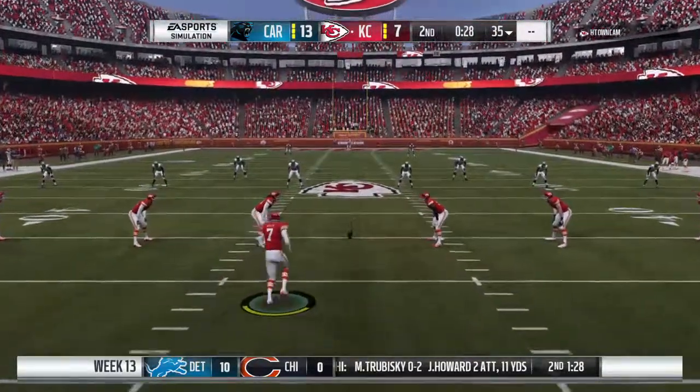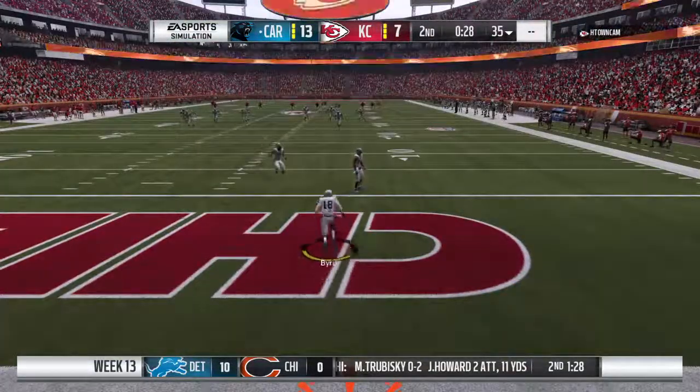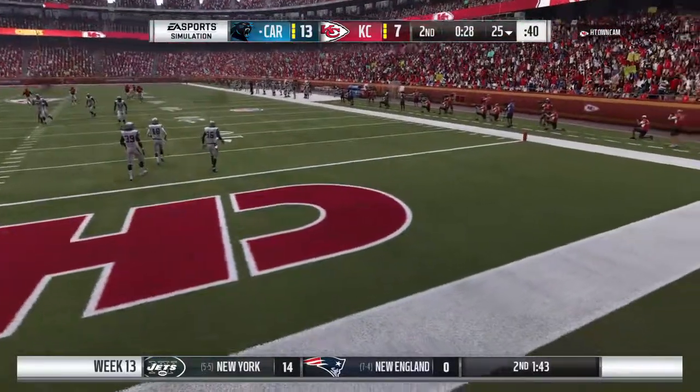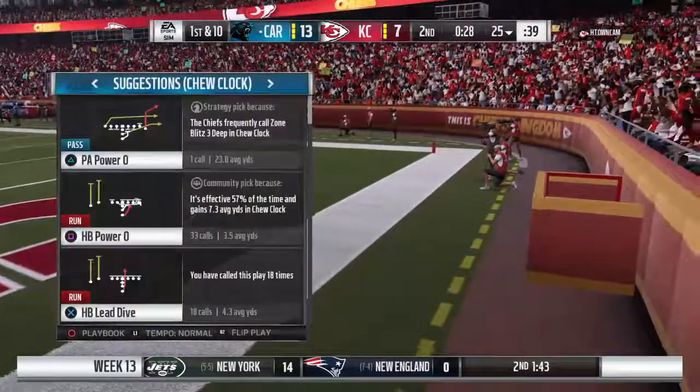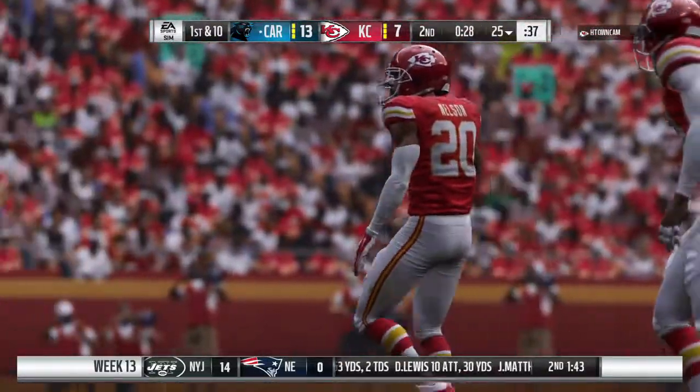Butker now to kick this one away. And that'll carry over the back line of the end zone for a touchback. And onto the field, here come the Panthers.